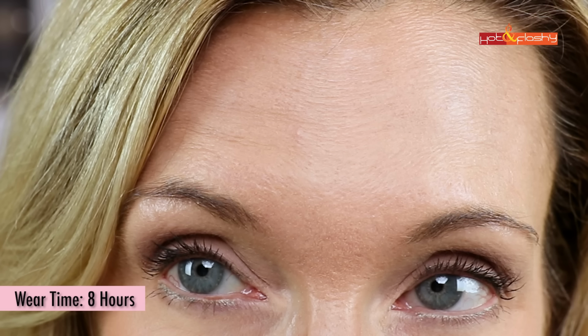This one feels really hydrating, and it wasn't sliding around, but there was some slight settling in forehead wrinkles. So I really like this one. I gave it a 4 out of 5 as a standalone sunscreen and a 5 out of 5 under makeup. And that brings us to this year's winner, which is from Kopari.